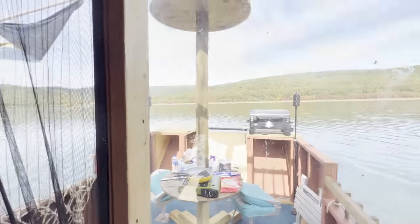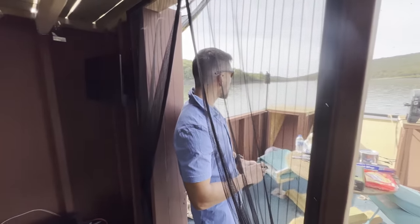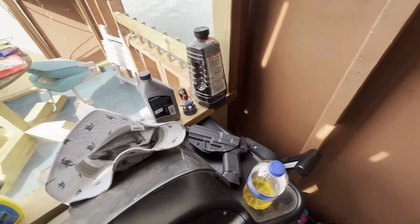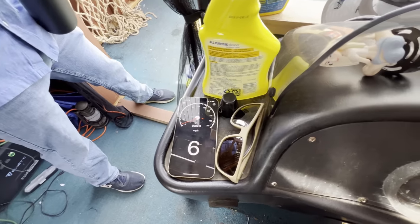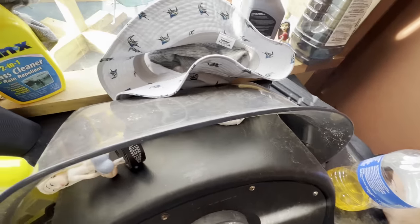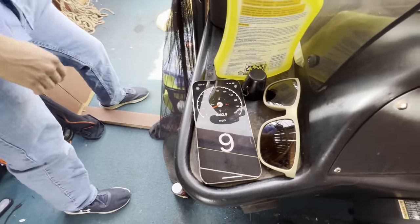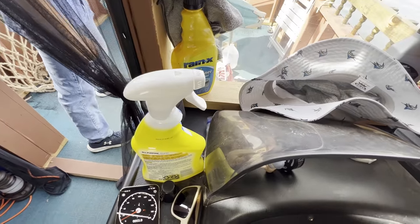Oh, God! I thought we were leaving! Go faster, go faster, go faster! Since we are leaving, I'm going to do one full throttle run. Let's see how fast this baby can go. Actually, let's get my speedometer up. All right, now we're at 7, and I'm going to floor it. I've never taken it past like this. That's our fastest speed. 9 miles per hour.